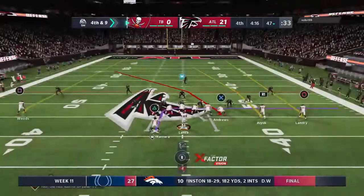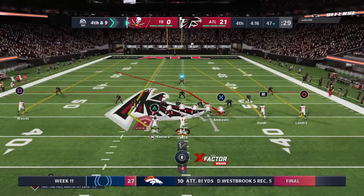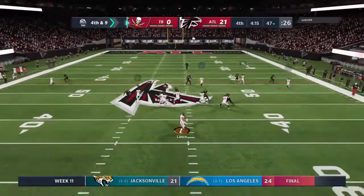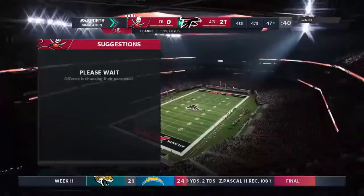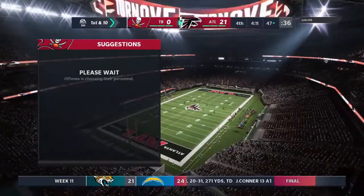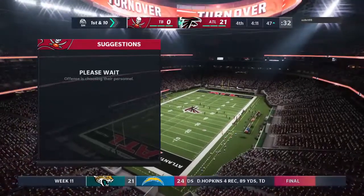And a tough ask here. They're going to go for it on 4th down and 9. Got to try it here. He's back to throw. And this is incomplete. The Bucs try it on 4th down, but come up empty. And the Falcons will take control of the football in great field position.